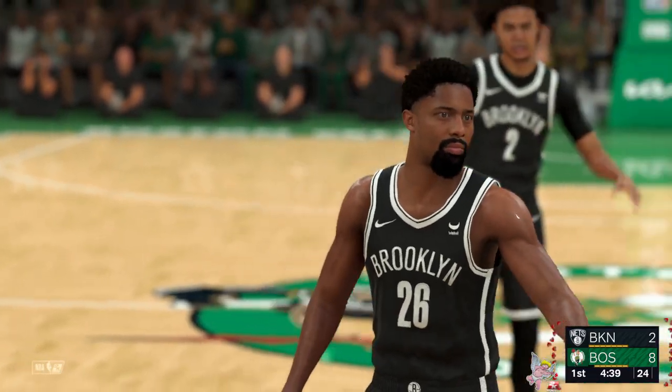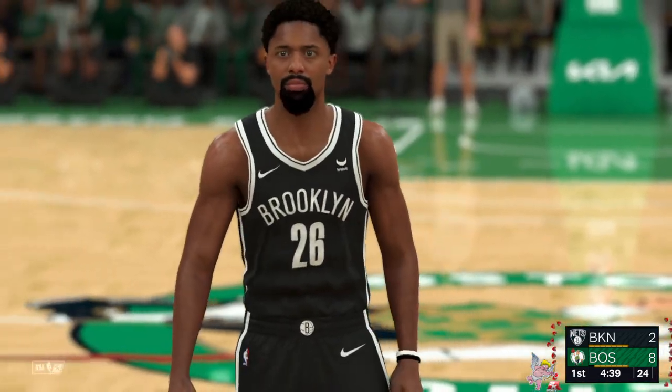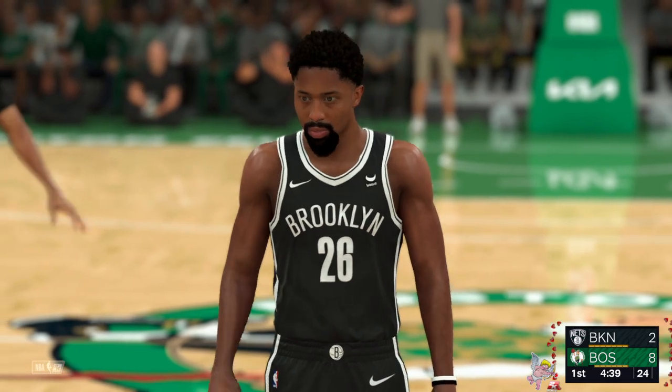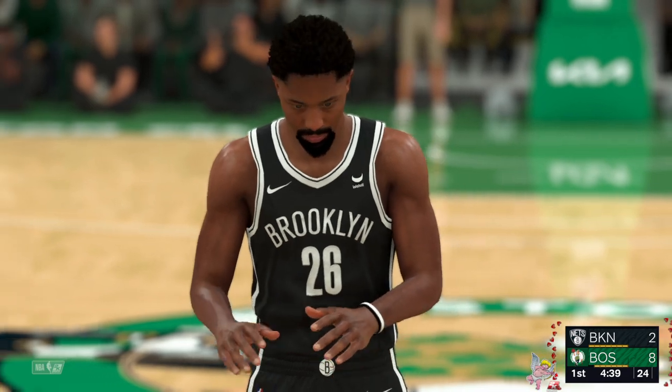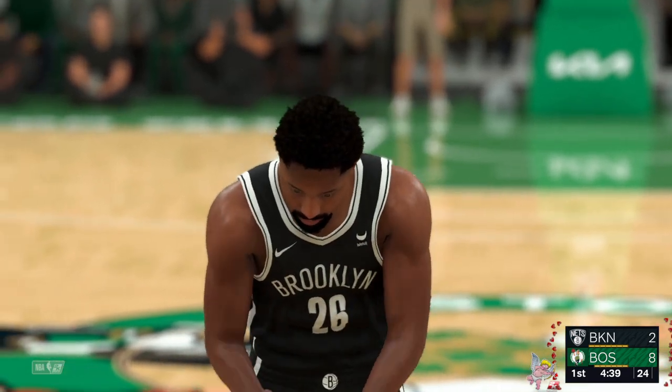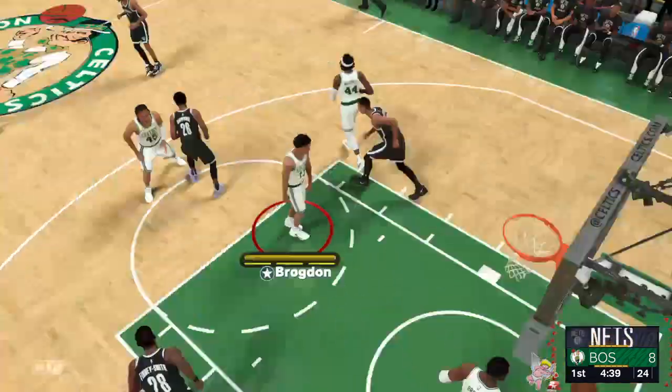And despite the KD-Kyrie era fizzling out, Richard, you saw this firsthand, Brooklyn proved they are a destination franchise. Yeah, just getting KD and getting Kyrie to sign was a win for the Nets. It proved that all stars will go to Brooklyn. Now it's about finding the right stars.